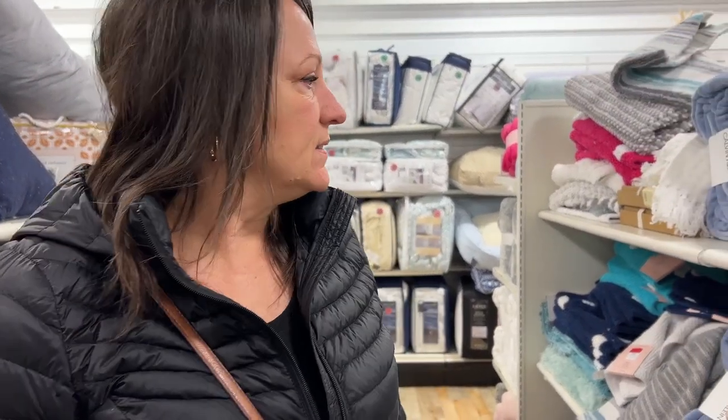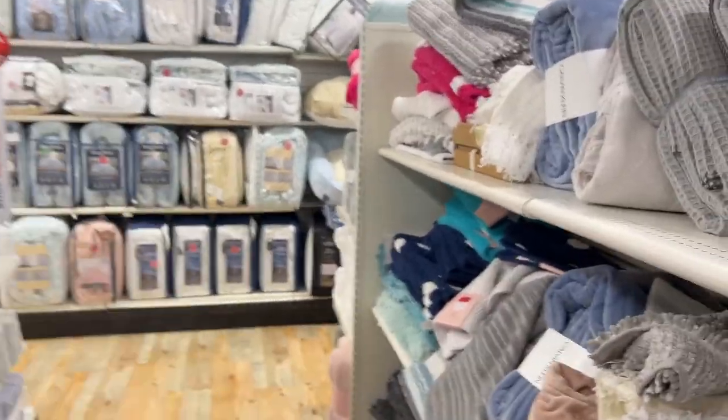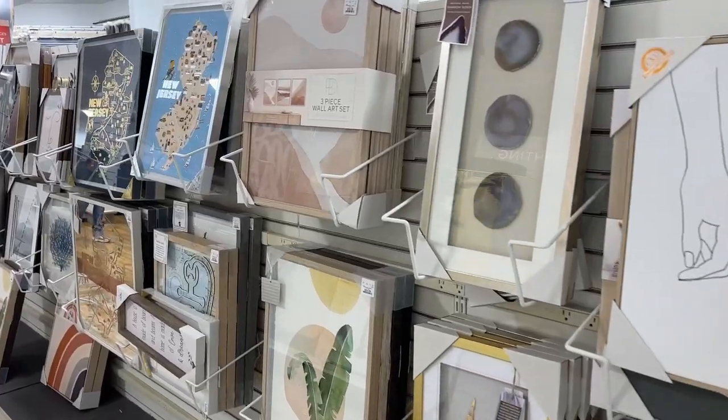No duvet covers. All right, so we might have to go to Target like I wanted. Yay. We're just going to look at the art real quick while we're here. I would like vintage art, but we're here, might as well look and see if there's something we can't live without.